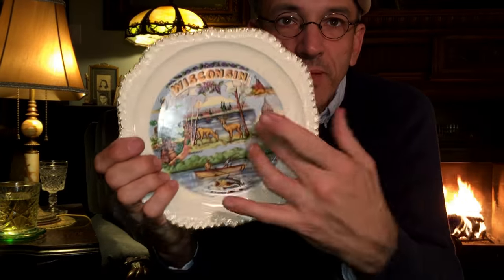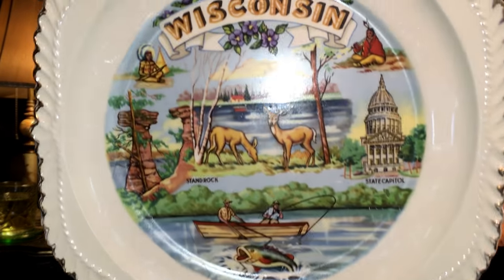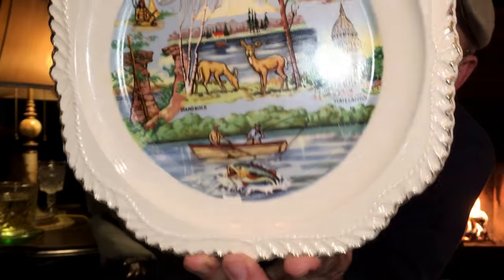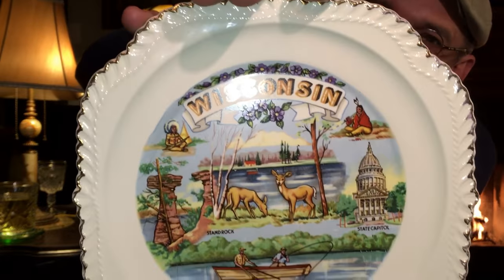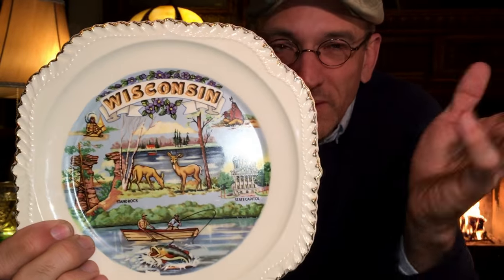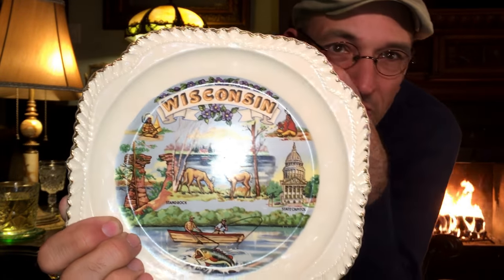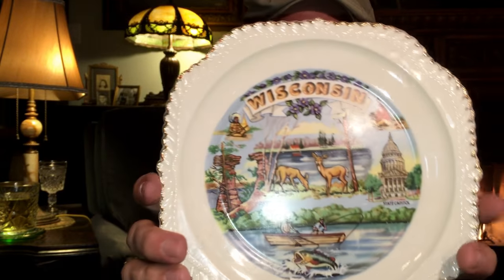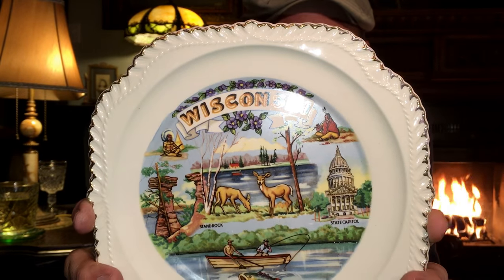So this is my little tourist souvenir shop. This place is Wisconsin, as you can see. So I'm going to be picking up these little touristy things from the different states. It's not marked. Now, wouldn't someone who lived in Wisconsin and let's say moved to Virginia or California or Philly, wouldn't they love to have this? They would. And they can in the Old Curiosity Shop on eBay.